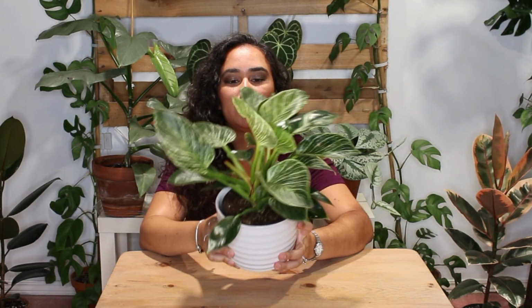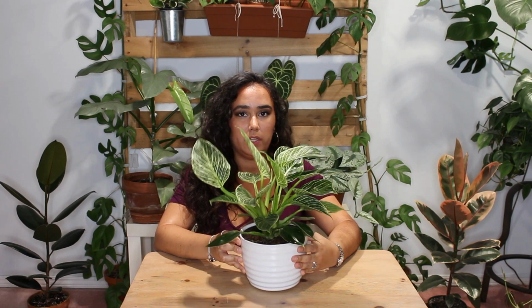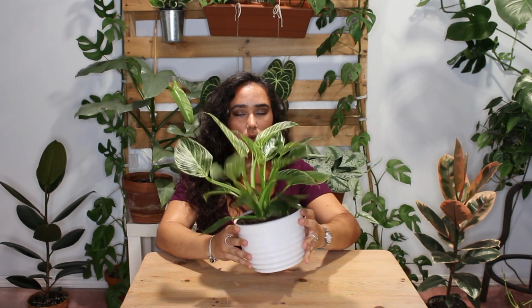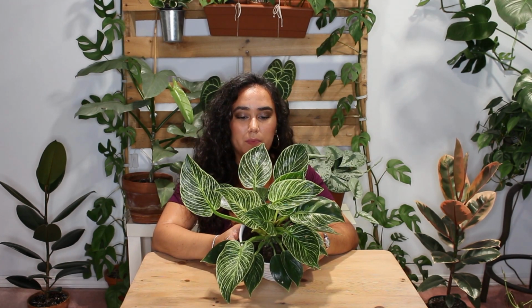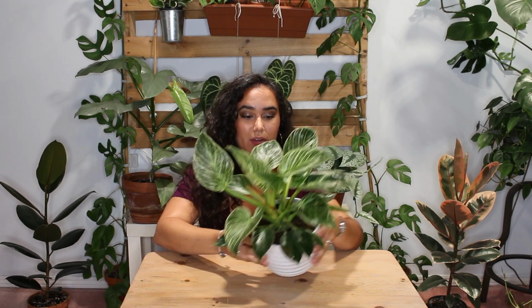Okay, so the first one that I bought from the collection is the beautiful Philodendron Birkin. This one came with the white ceramic pot. It did come with 2 plants in one pot, which is awesome. It definitely was one that was on my wish list. I couldn't pass this up because it just looks so beautiful and healthy, so I definitely wanted to grab it, and of course at a really good price.